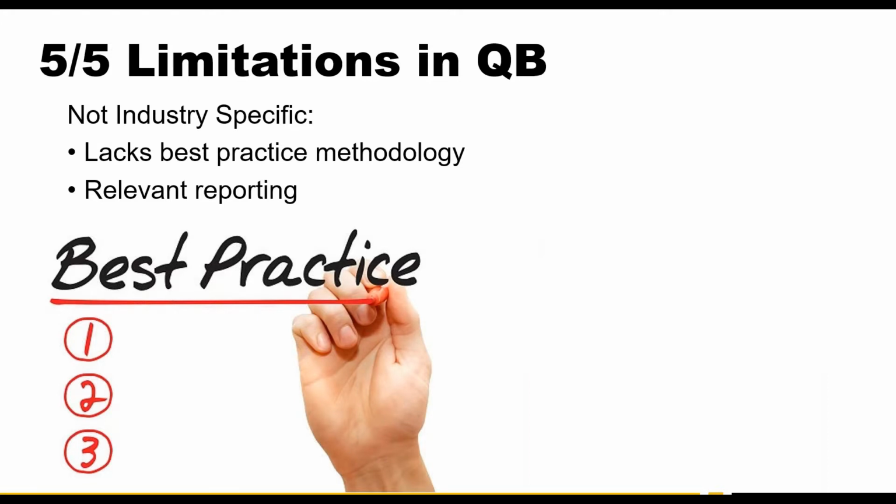So let's go to the fifth limitation. Judd? Yeah, one of the biggest issues that we see is that QuickBooks was built purely to be an accounting system, and NetSuite was built to be a whole business. Ilya, can you kind of expand on this and how NetSuite has taken that a step farther?